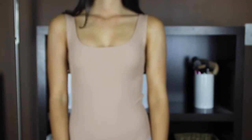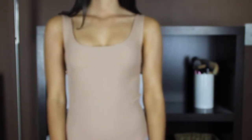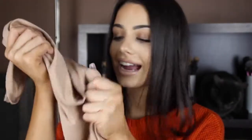So let's start off with the items I got from Seed. The first one I got is this little bodysuit here. And not only does it look really good because I'm in love with it, but it feels really nice. I just love the feel of this bodysuit. The next thing I got from Seed is just a plain little gray top. That's literally just it.